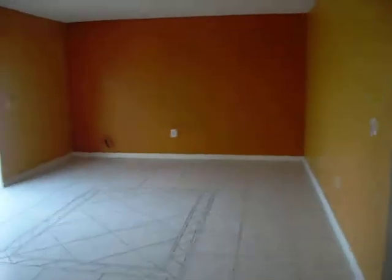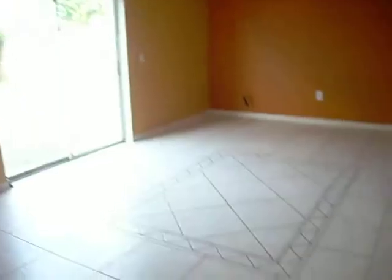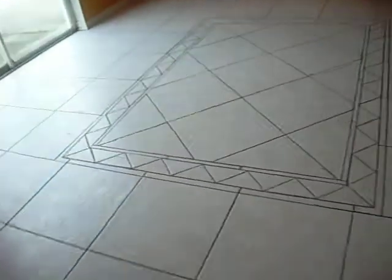Open kitchen area here. Center island. We have a living room over here. Pretty big. Nice tile work on the floor here. Everything is tiled. This is the bedroom. Looks like one of the bedrooms. No fixture. All the fixtures are gone. There's no fixtures in the ceiling. Most of them are gone. This is a half bath.